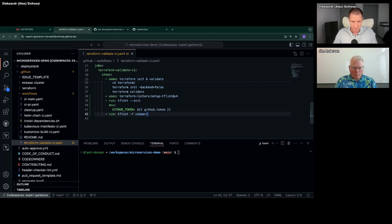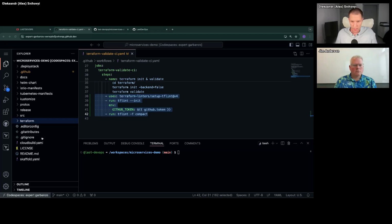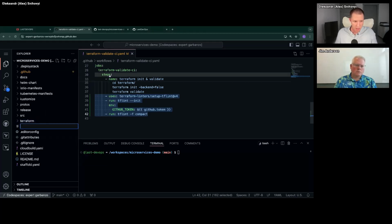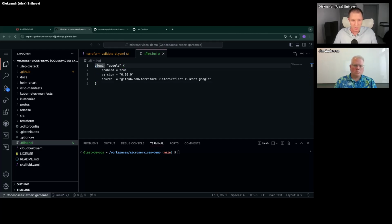So yeah, that will do the basic thing, and to make it a bit more Google Cloud specific, I would say, we need to add Google Cloud plugins. So it's TFLint HCL. That should be the thing. So it will be something like that. It will download Google specific linters, Google specific rules. So you can actually get a bit more meaningful output.